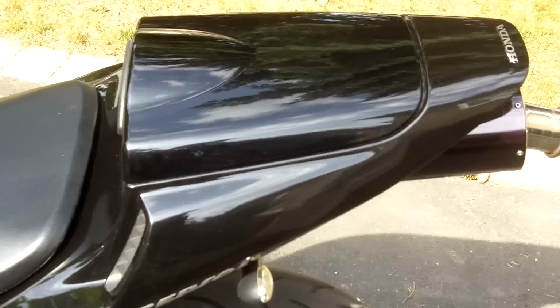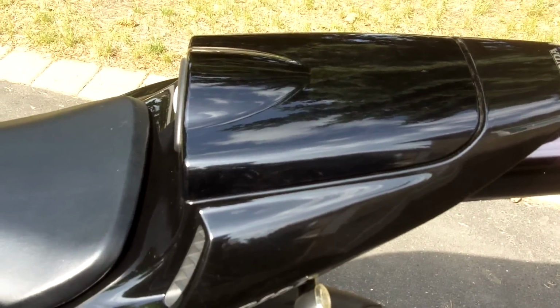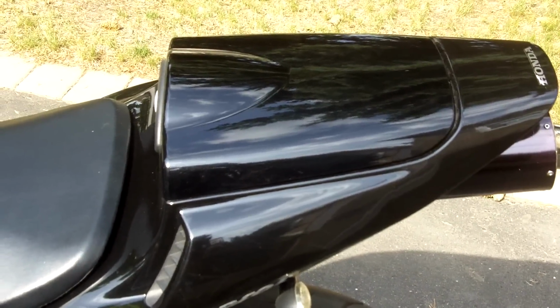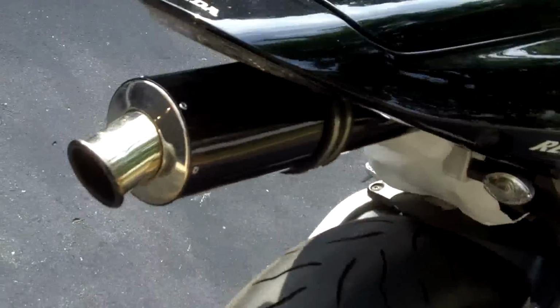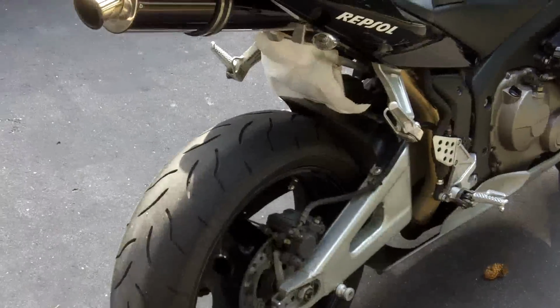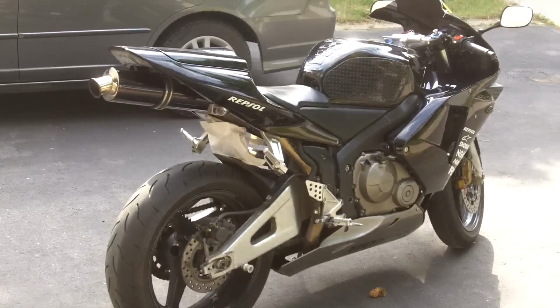On the back there's a solo seat cover cowl. It also came with the actual factory passenger seat, and that's a Hindle slip-on exhaust right there, which sounds pretty darn good, I must say. And that's it. That's just a quick tour of the bike.